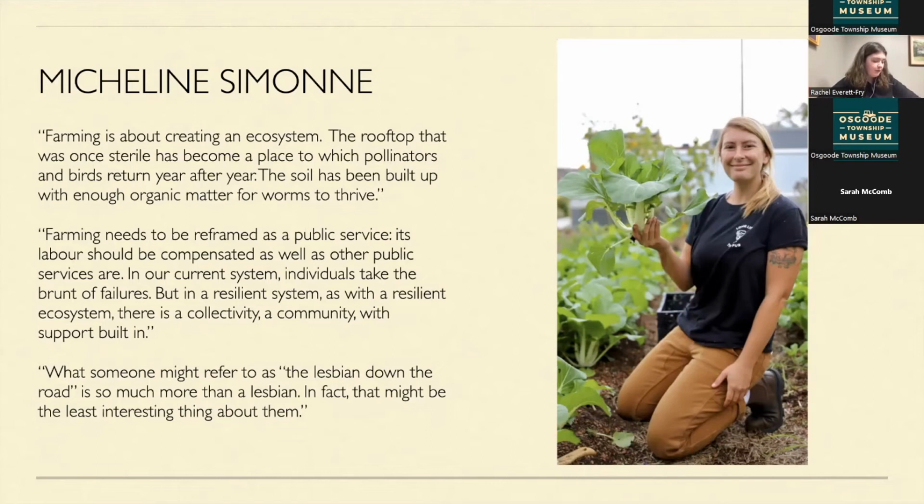Micheline's hope for the future is that she can make a living off of farming that doesn't break her body or her spirit. Right now, she works 2 jobs, about 60 hours a week, to survive without being in poverty. She also hopes to be able to afford land, which without generational wealth is out of reach for so many farmers.